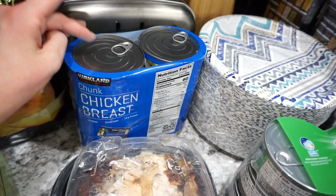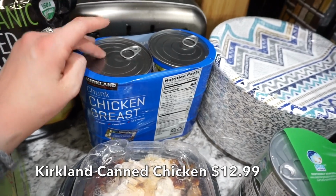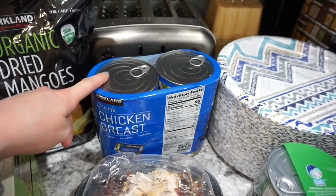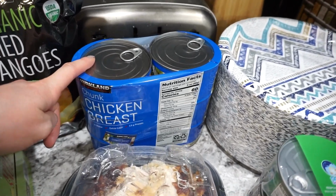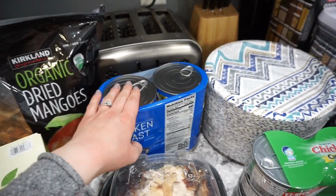And then speaking of shelf-stable proteins, I've heard that this Kirkland chicken breast in the can is actually really good. I personally have never really had much chicken in a can before, but I figured this was a great thing to have on hand for our stockpile as we are trying to build a little bit of a stockpile.